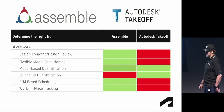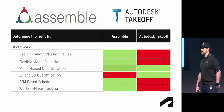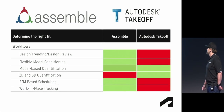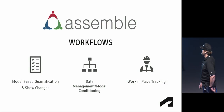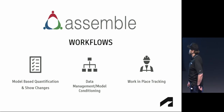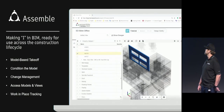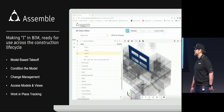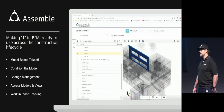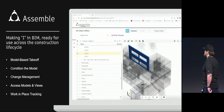For those who don't know what model conditioning is, it's adding information into the model, basically adding any information that's relevant to you. Also BIM-based scheduling and work place tracking. These are the three main workflows that come out of Assemble: model-based quantification and showing changes, the data management and the model conditioning, and work place tracking as well. So when we talk about the I in BIM being information, that's really what Assemble is. It's information in and information out of a model, and being able to do that without being a BIM manager or a BIM expert.